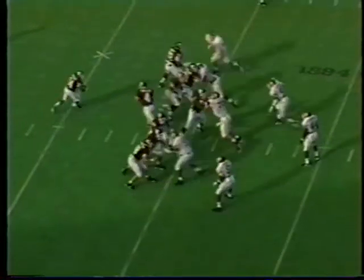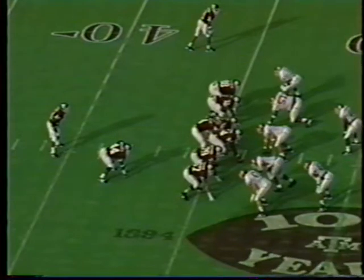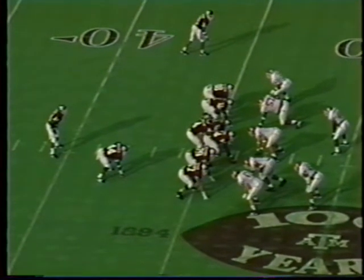At their 41, play action. Bullock again, puts it in the air. It's in the flats to Chris Sanders, breaks the tackle, gets 6 yards, make it 5 yards to the 46-yard line. Second down and five. It's a light eye for the Aggies.